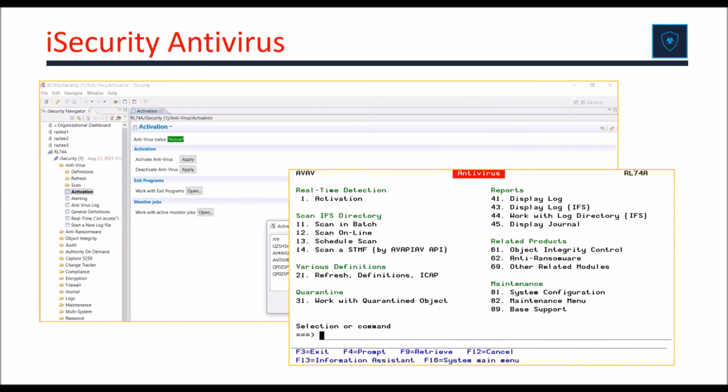So you can use this tool in the green screen at your IBM i, or you can use this on a Windows PC that is connected to the server, and you can make all the configurations, all the scans, and use all the tools from Windows. So you don't need to be an IBM i expert to be able to make the scans, the schedules, and the configuration. So the first step is to get an antivirus that works inside your IBM i server.